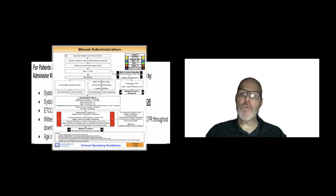The lower volume you get, that's going to reflect in your compensatory reserve index, and it's going to start to drop. So if your CRI is less than 0.3, or we see a downward trend from 0.7 over 5 to 10 minutes, because anywhere between 0.7 and 1 would be a normal CRI. So we use that in our agency specifically. May not be an option for everybody. But again, we're in keeping with the one physiologic criteria required if you have a penetrating mechanism, or two physiologic criteria if you're blunt trauma, GI bleeding, or vaginal bleeding.